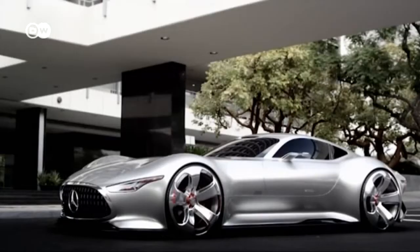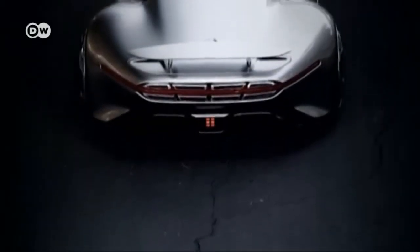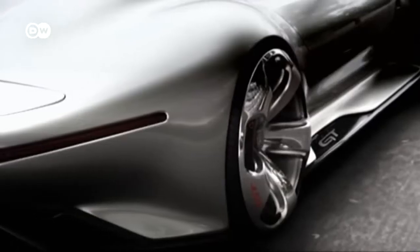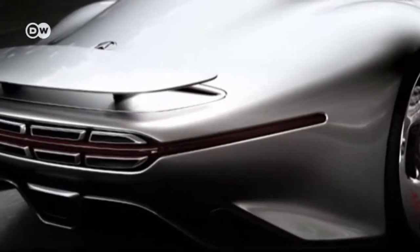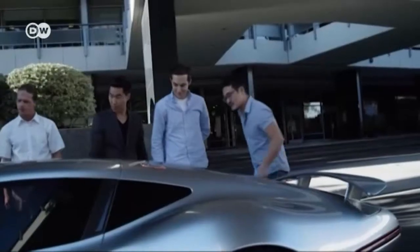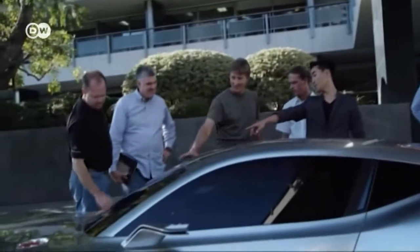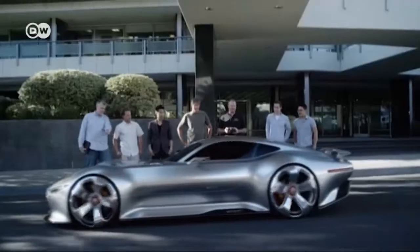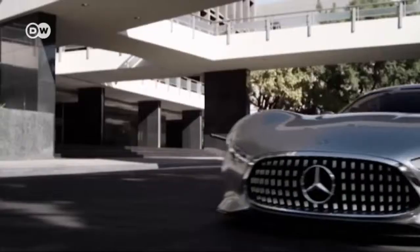A visionary and virtual concept, the Mercedes-Benz AMG Vision Gran Turismo. It was specially designed for the Gran Turismo 6 console game. The Mercedes design team followed the same in-house procedures for developing real-world production cars and prototypes. It is not yet apparent how far the fictional AMG Vision Gran Turismo resembles the upcoming AMG GT.